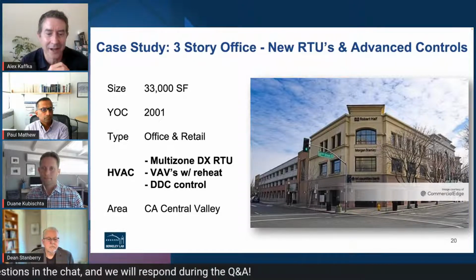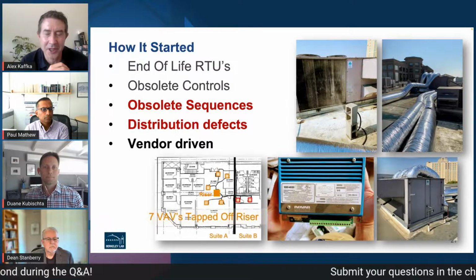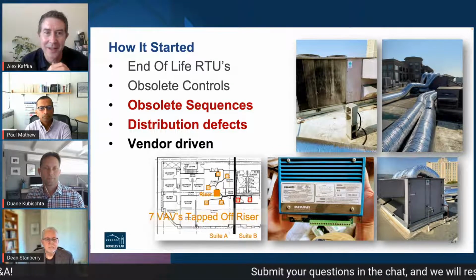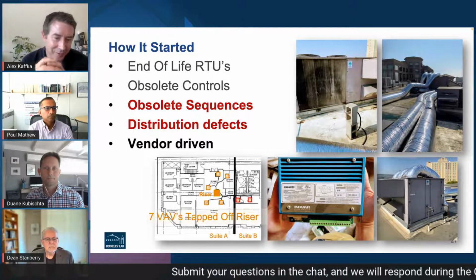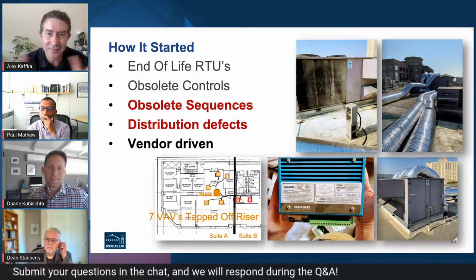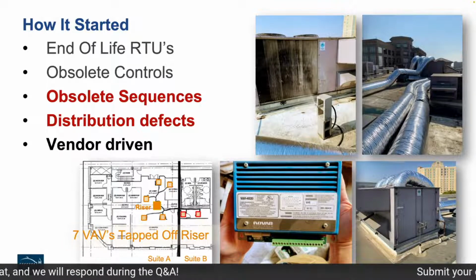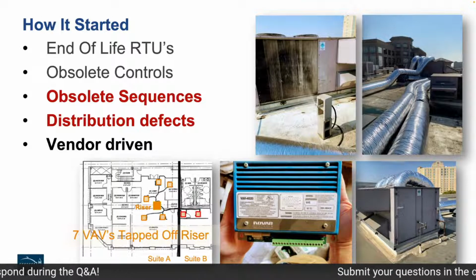So next slide. What you see here is a bunch of gory pictures. Clearly, we've got an end-of-life situation. Pictures are worth 1,000 words. Replacement is required. The question is really, how do you go about doing it?